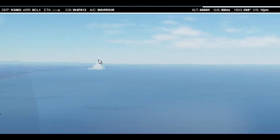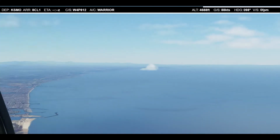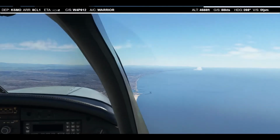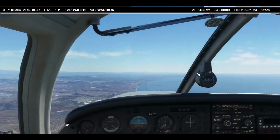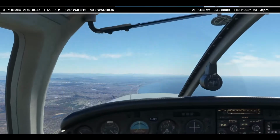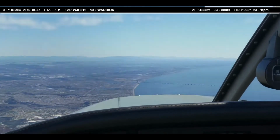Tiny little cloud. One single cloud, and there are the big brothers and sisters way up high. I don't think this cloud is going to make it. So the story of the poor cloud.